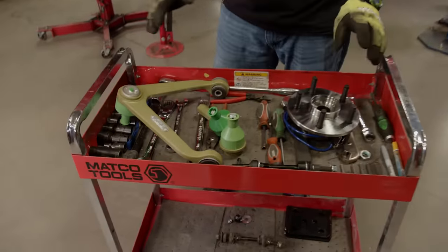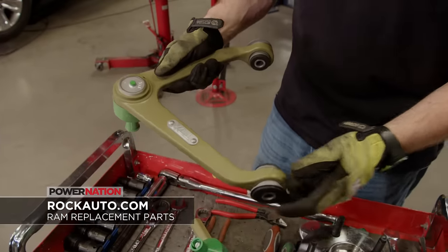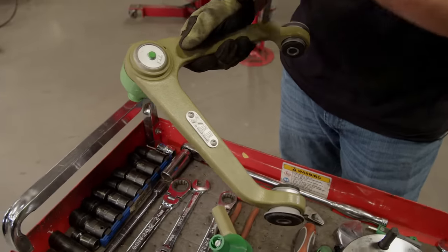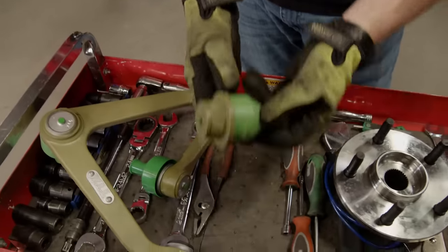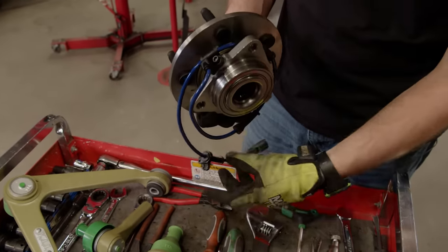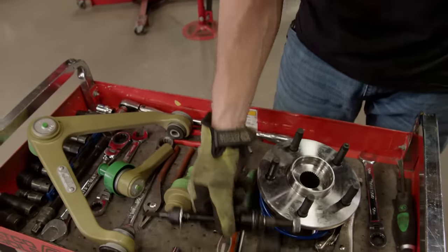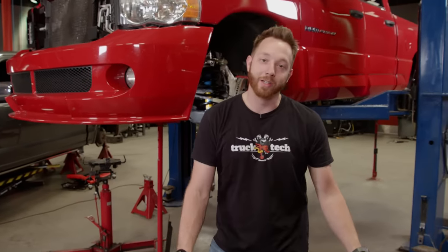Now they have several different grades from economy to daily driver and, to my choice, heavy duty. I grabbed a new upper control arm for each side that has new bushings and ball joints already installed so we don't have to mess around. A new outer tie rod end, a new lower ball joint, and a new wheel hub and bearing assembly that comes preloaded with wheel studs and an ABS speed sensor that'll plug right in. And to top it all off, a new sway bar end link. Now that'll completely refresh the front end and restore the handling back to factory conditions, and the new lower center of gravity will improve handling.